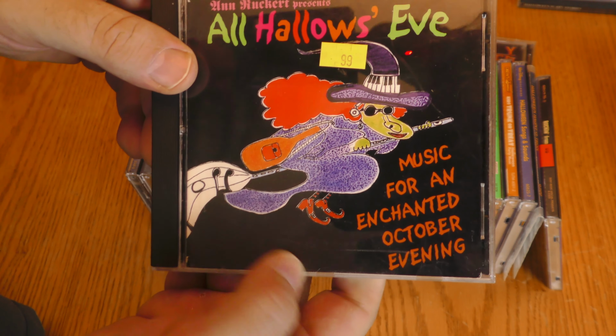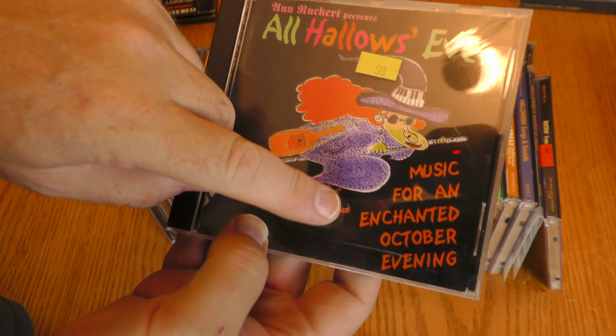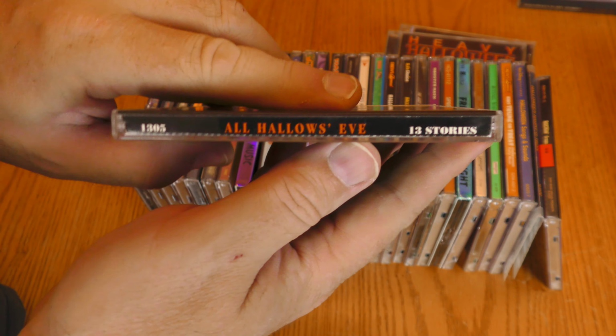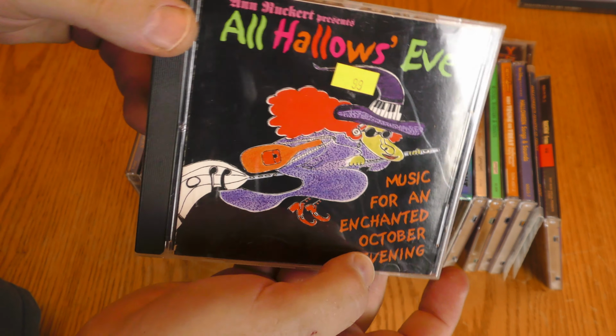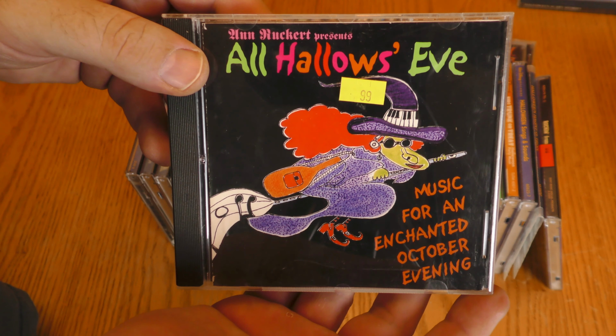Okay, this is confusing. The cover says that it's music. The spine says that it is stories. So is it music or is it stories? No way to know without listening to it.